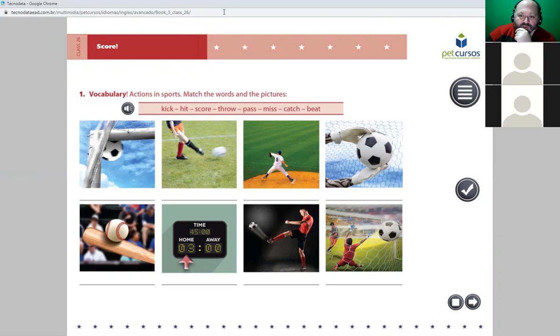Elito is going to read the instructions, please. Vocabulary. Actions in sports. Match the words and the pictures. Yeah, so you have the actions in sports. So todas essas palavras aqui, ó, elas são verbos, né? Actions in sports, ok? Então todo mundo, microfone no mudo, repita aí na casa de vocês. Listen and repeat, and then match the pictures.